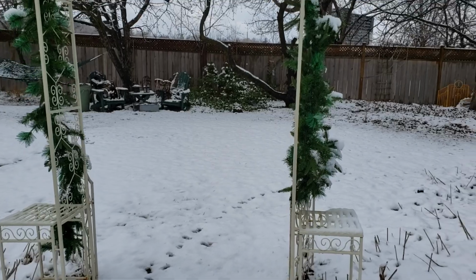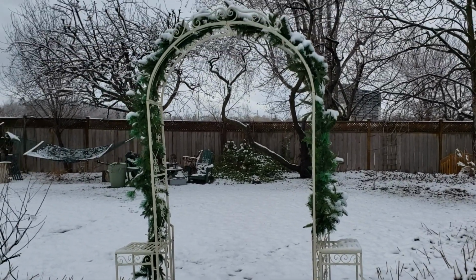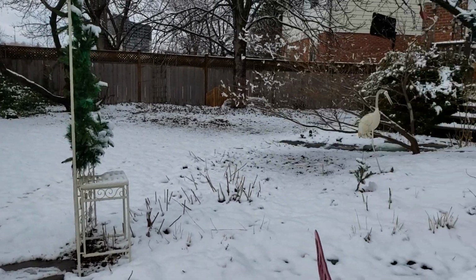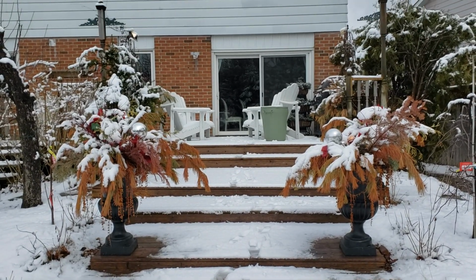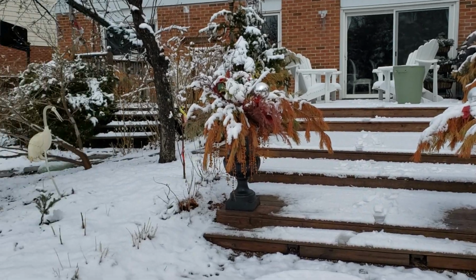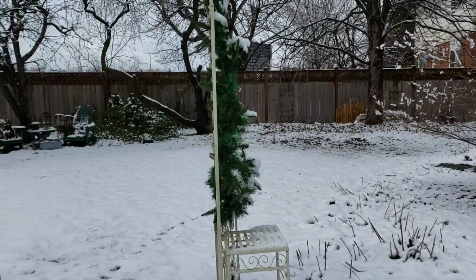I'm gonna back up here, hopefully I don't trip. You can see the arch and how nice that looks. I bring in, of course, all the pots. I'm just gonna turn the camera again so you can see right up the deck. It looks just as pretty in the summertime as it does in the wintertime. But it's about the effort that you make to think about what the other seasons are.